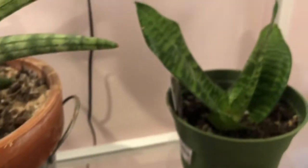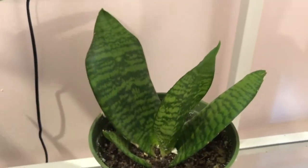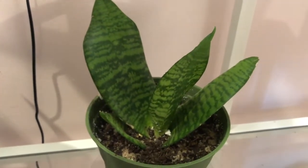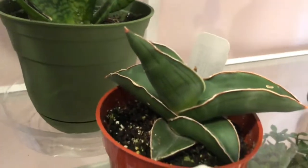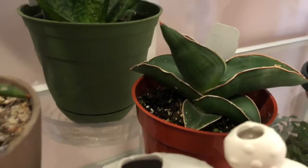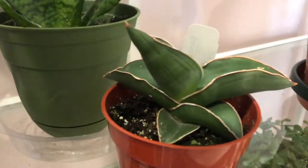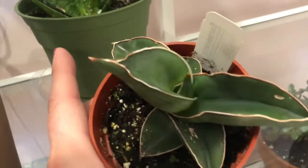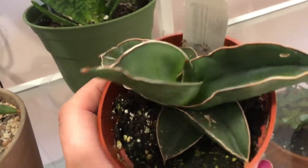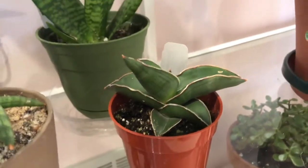Yeah. And then here is a bird's nest Sansevieria. Let's see if I can get it. I love the coloration, the pattern on that. And this is one of my newest, actually this is the newest Sansevieria that I got. And it's my Samurai. And it's growing inside too. I've wanted one of those for a while, and I finally found one.